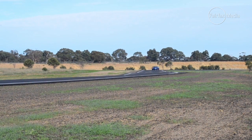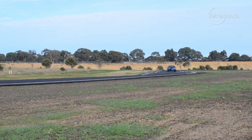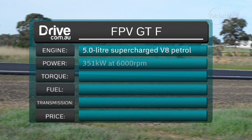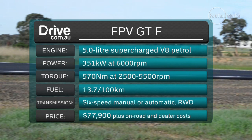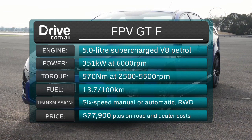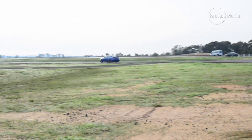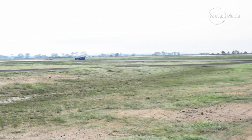It has been created to celebrate the heritage of fast Fords and is powered by an updated supercharged 5-litre V8 that produces an iconic 351 kilowatts. But FPV has also come clean on what most suspected, in that it can actually develop even more power, up to 400 kilowatts in ideal conditions for short periods of time, with a function called transient overboost.